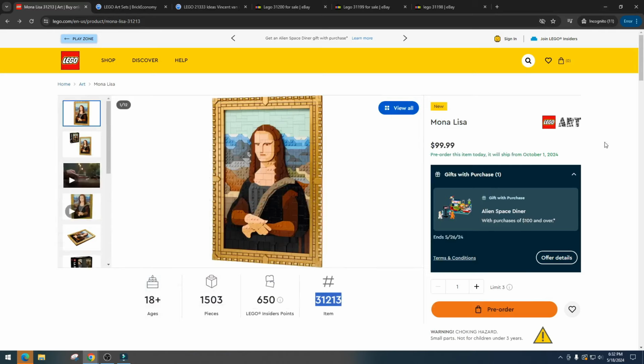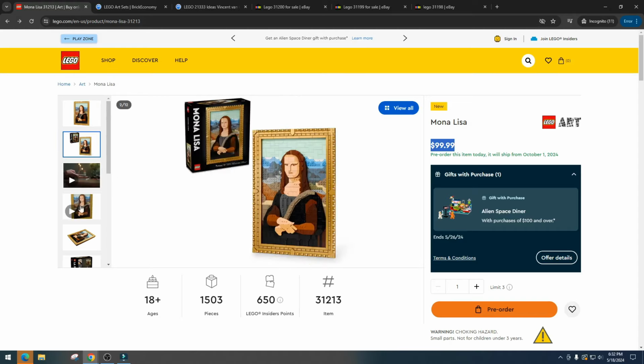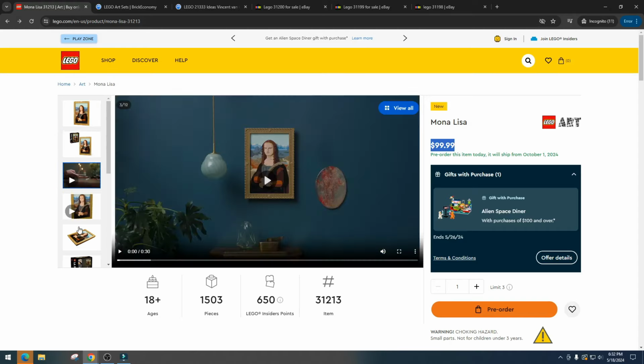Today we're going to talk about the Mona Lisa, item number 31213. This set has 1,503 pieces. It retails for $99 and it comes out October 1st, 2024. So right off the bat, I just do not think this looks like the Mona Lisa.